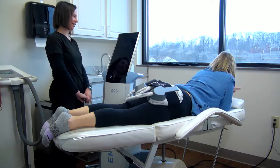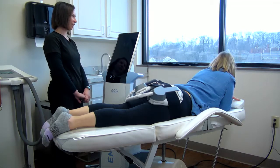The muscle buildup that you get from it is not permanent because, of course, if you don't continue to maintain that, it will weaken again. Sure. So permanent fat loss, and then the building of the muscle, just as any muscle, you've got to keep that up. But if you just come in for a maintenance procedure periodically, you can definitely maintain that too.